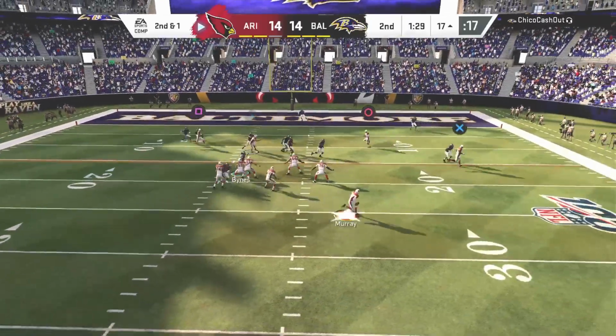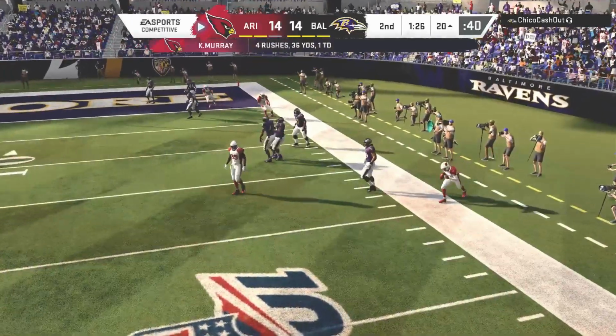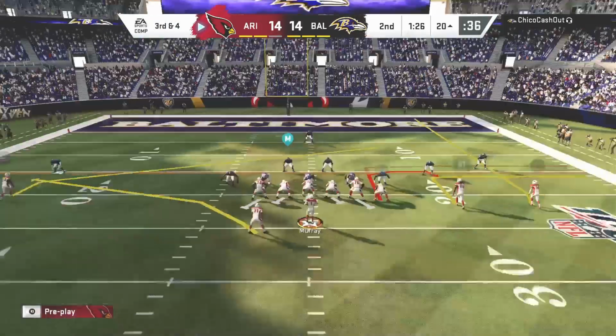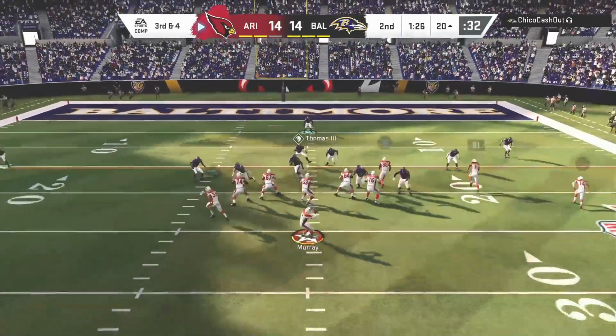To throw again on 2nd down. Murray escaping the pressure, and he will not throw it away. He goes out of bounds, well shy of the line of scrimmage, so that's a sack. This will be a loss of 3, and now a much tougher 3rd down looming.